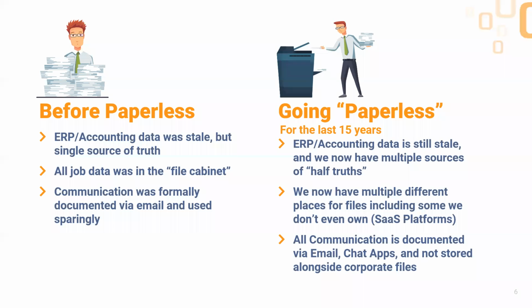Even though we've got all this automation, our accounting data is still stale. We've got multiple sources of truth because every department has an app or multiple apps. How many apps do you have out in the field right now that the guys are logging into? If you don't have any or you just have one, how many paper forms are you using out in the field? So we really haven't solved the automation challenge.